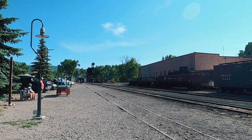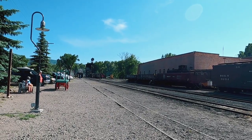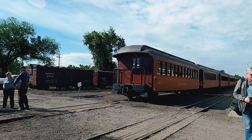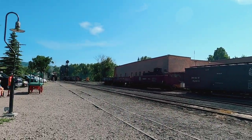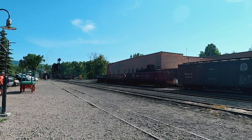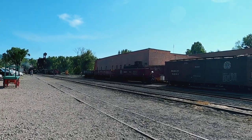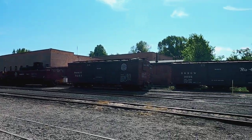All right, so our steam locomotive's coming, and looks like they're going to hook up to our passenger train here. So we're going to see him back in and make the connection. While we're waiting, check out some of this old rolling stock.